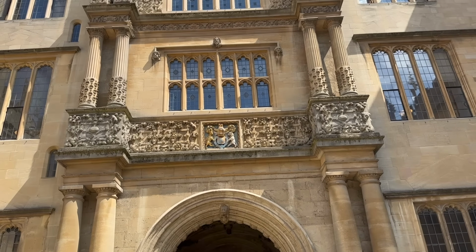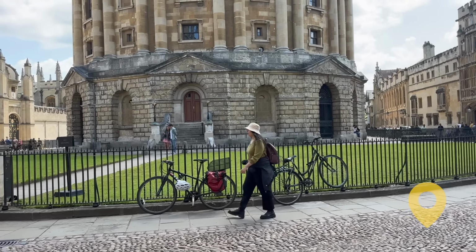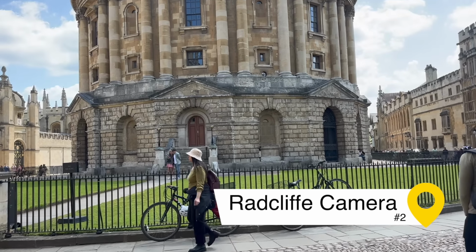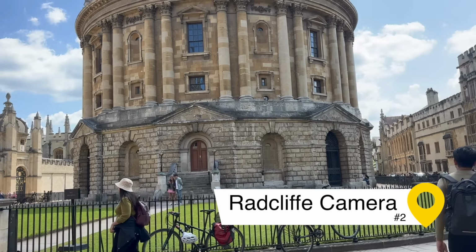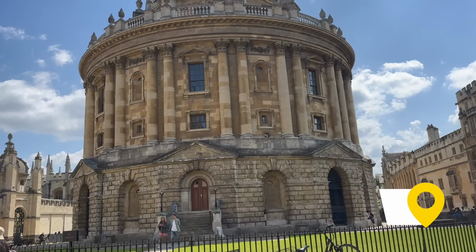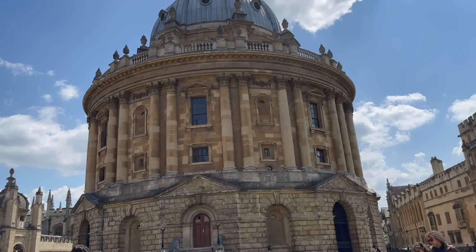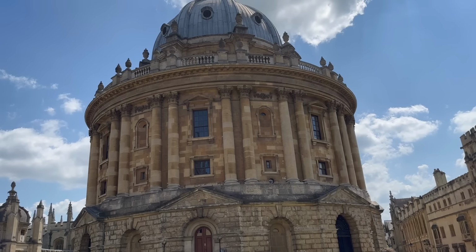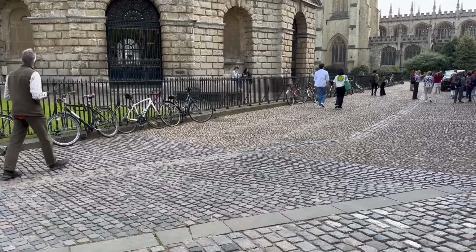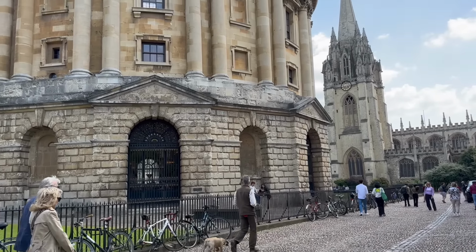Moving on to number 2 in our countdown of must-see things in Oxford, the Radcliffe Camera. If you've seen pictures or postcards of Oxford, then you've seen the Radcliffe Camera. It's a neoclassic working library. To get inside, you need to be a university student or be a library card holder. If not, you'll need to be part of an authorized tour group to get in. But even if you can't get in, make sure to at least check it out from the outside. It's gorgeous and definitely worth seeing in person.